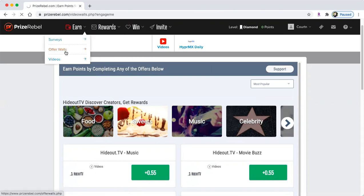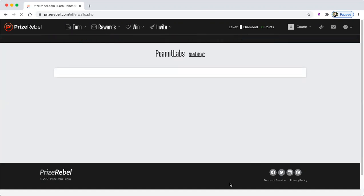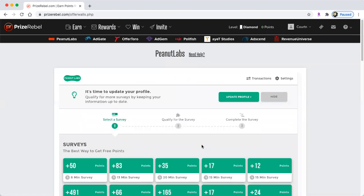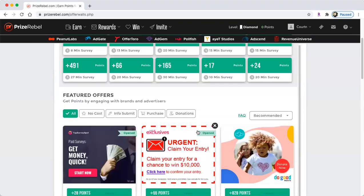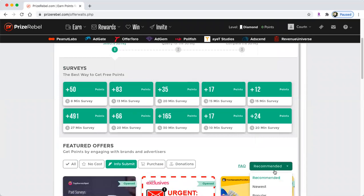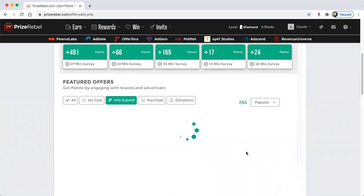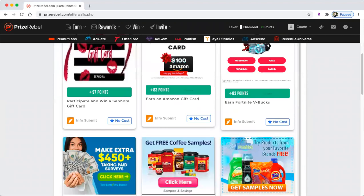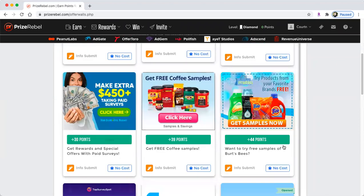You can go to OfferWalls if you're not a big survey person. I used to be a big survey person, and then I kept getting disqualified, which made me discouraged. So now I just hit up the OfferWalls. I literally just go to info submit, and I go to popular. And these are the ones that could be crediting. And I'll hit all these up just to see if they will be.